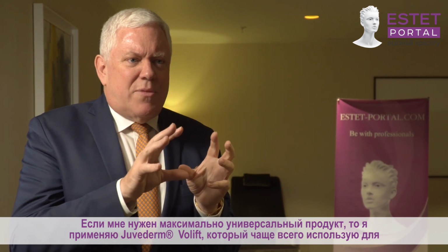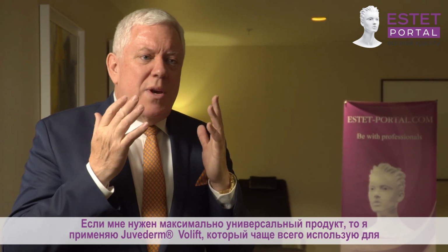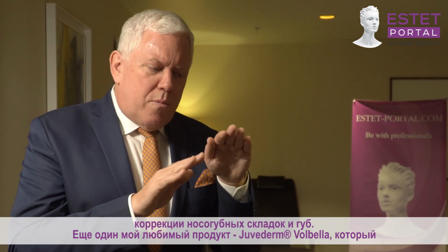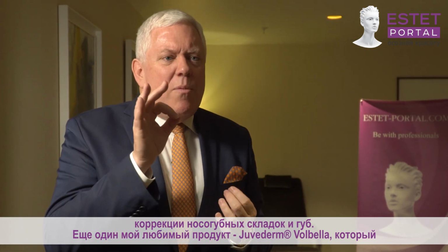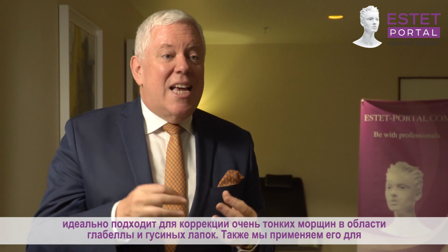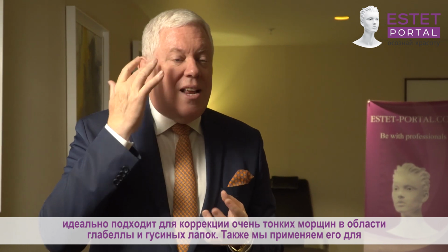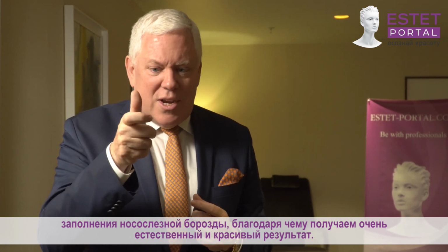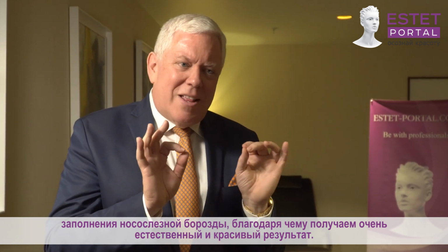Then if I need something with versatility, I use Volift, which we can use in nasolabial folds, in lips, in areas where we want a more superficial but versatile product versus Voluma. And then Volbella is really what I call finesse. We do that in little tiny lines: resting lines in glabella, resting lines in crow's feet. If we need to fill the lateral palpebromalar groove, and the teardrop, we do that with Volbella. Small quantities give us a really tailored and very precise finesse in our work.